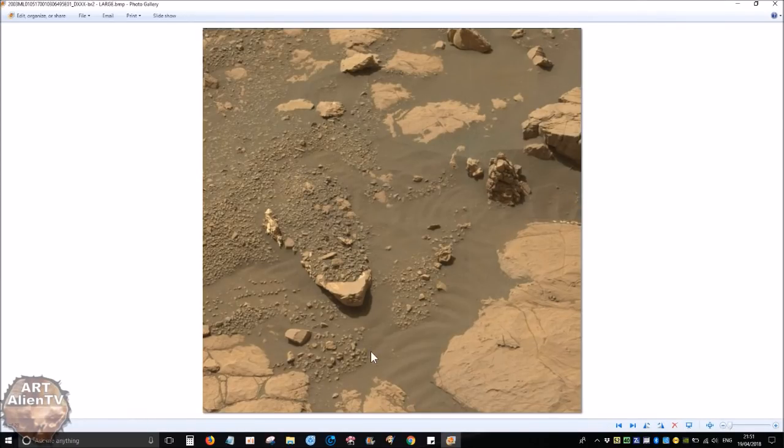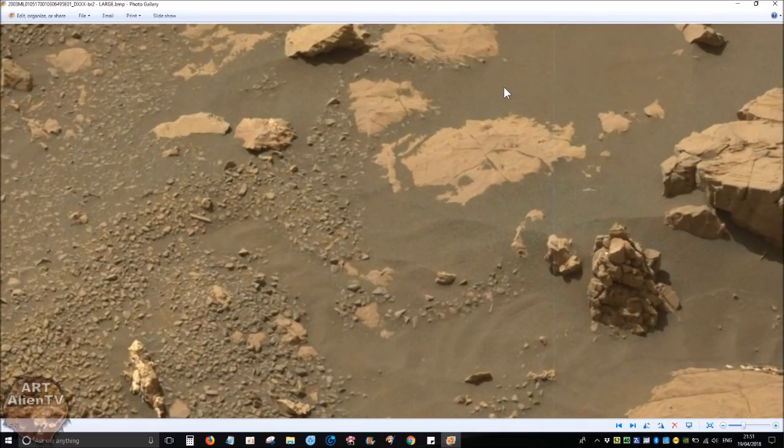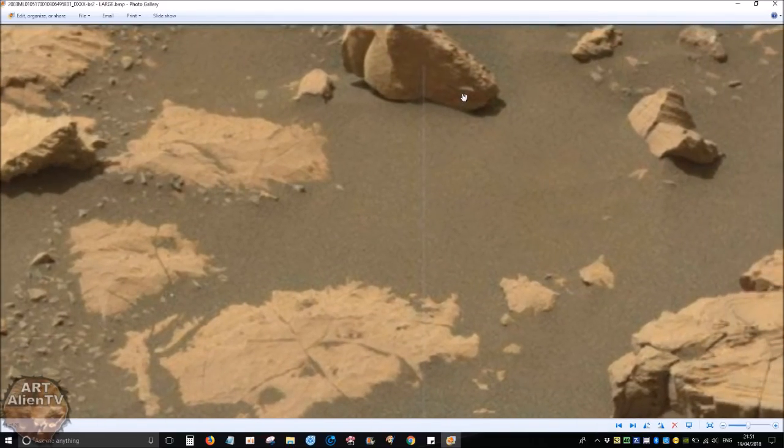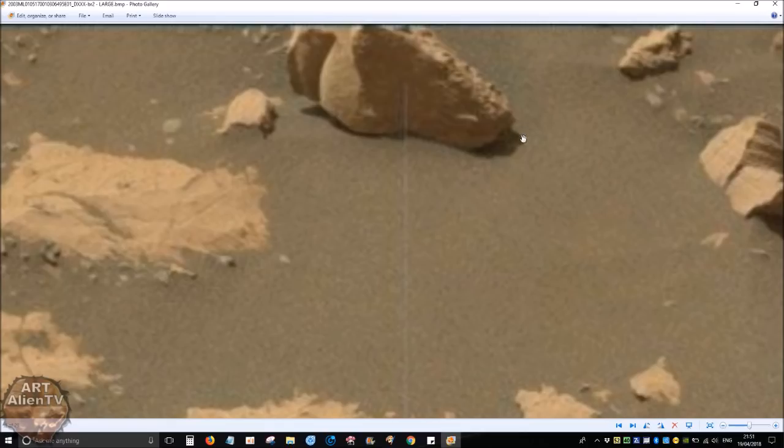Now, I've enlarged this just to stop it pixelating so much, okay? I haven't done anything else to it. I've just enlarged the image. So it looks a little bit better when you zoom in. And this is the cat-like carving we have here, okay?